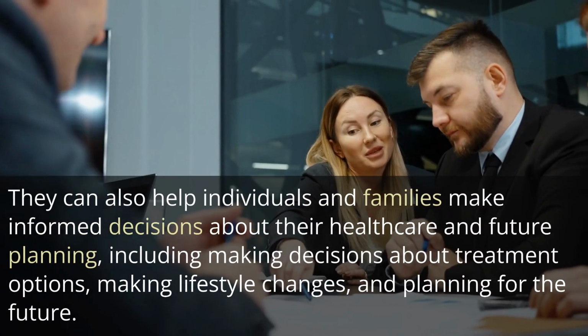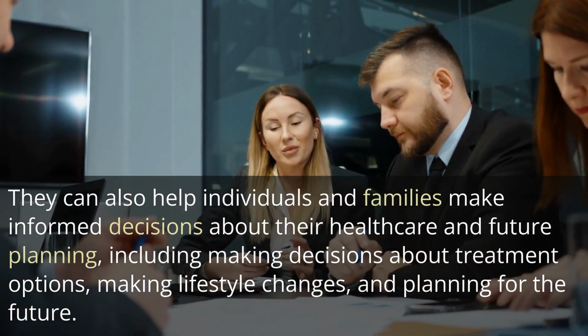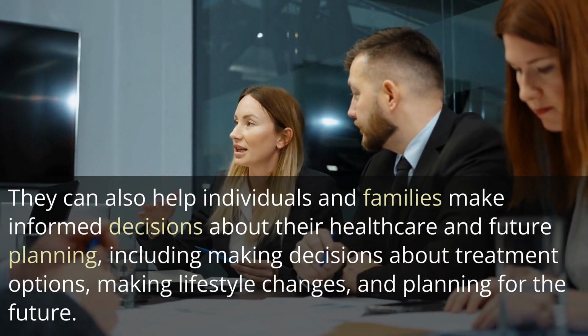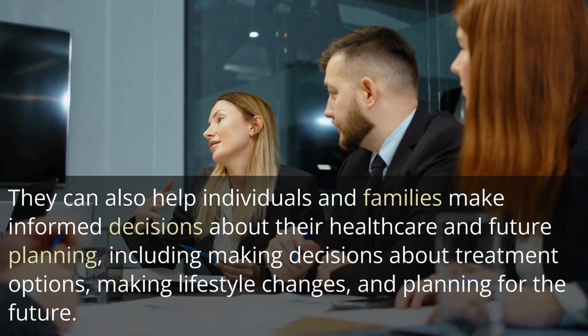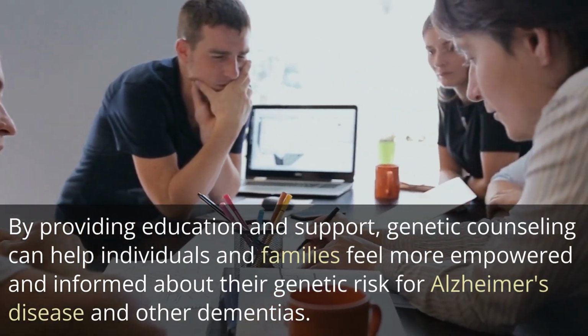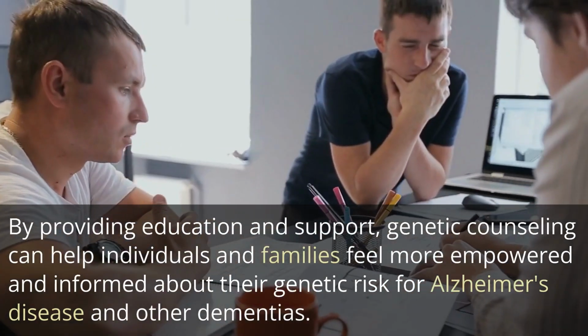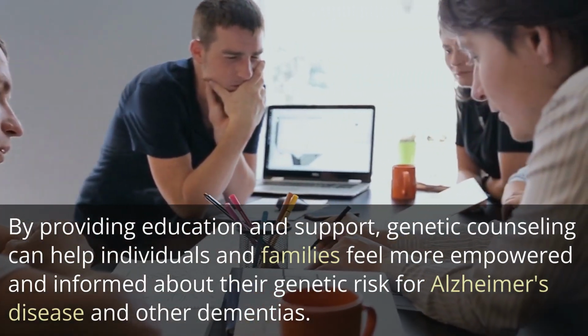They can also help individuals and families make informed decisions about their healthcare and future planning, including making decisions about treatment options, making lifestyle changes, and planning for the future. By providing education and support, genetic counseling can help individuals and families feel more empowered and informed about their genetic risk for Alzheimer's disease and other dementias.